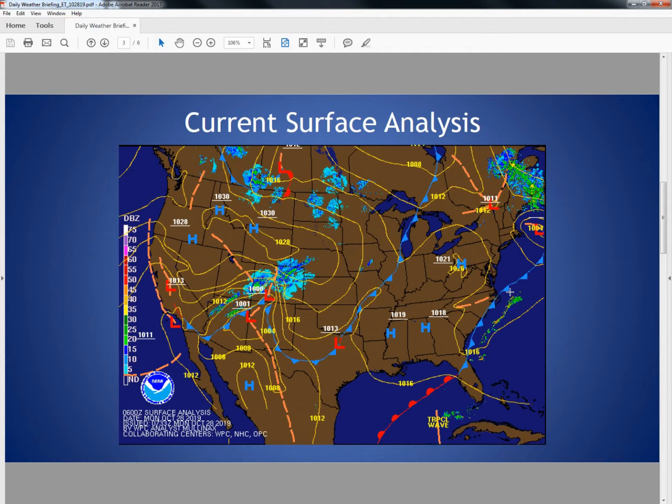But overall, just a very tranquil weather pattern, fairly nice fall weather across the region. Temperatures a little bit above average for this time of year, but overall very nice few days ahead.